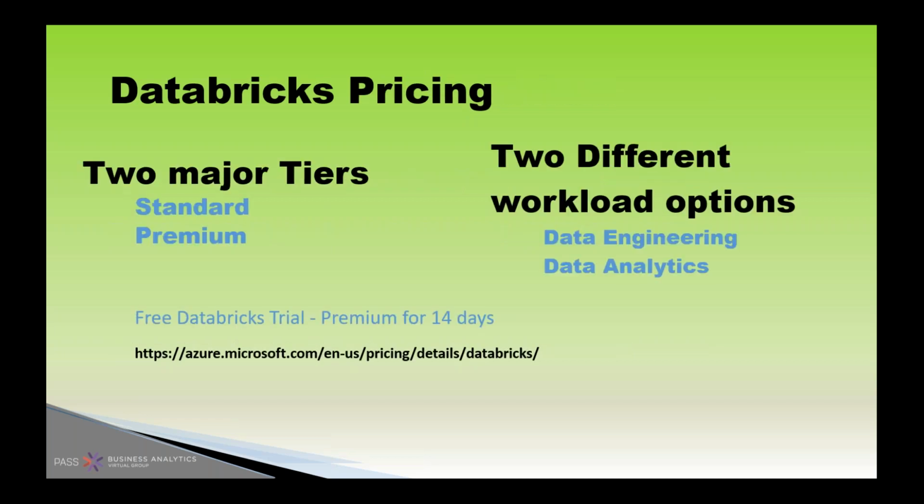For Databricks pricing, there are 2 major tiers, standard and premium, and 2 different workload options, data engineering and data analytics. The big one is data engineering does not include the interactive clusters, and the data analytics does. The standard operation does not include all of the workspace features. So if you are just trying this out, you might want to consider just creating a standard package, because that will, of course, decrease the amount of money that it costs you.